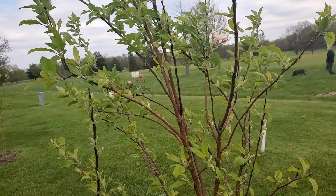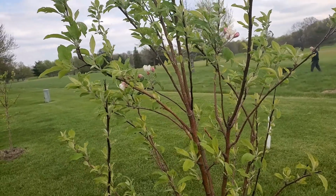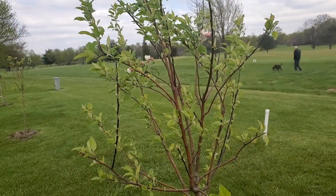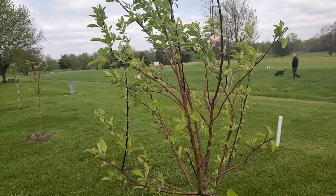I forgot what kind of apple tree we have. I know they're each a different kind.